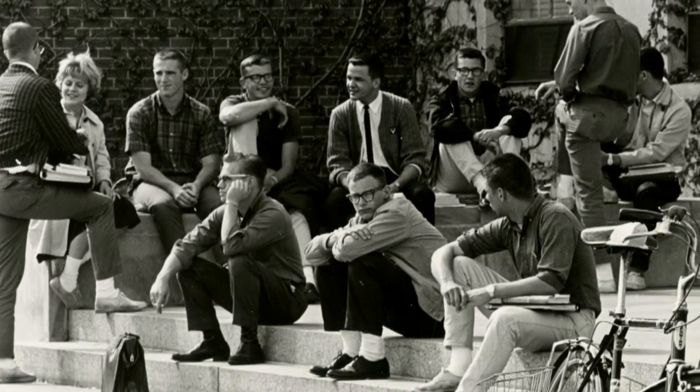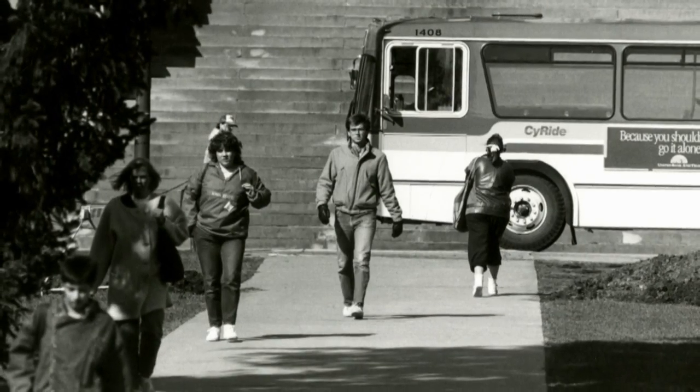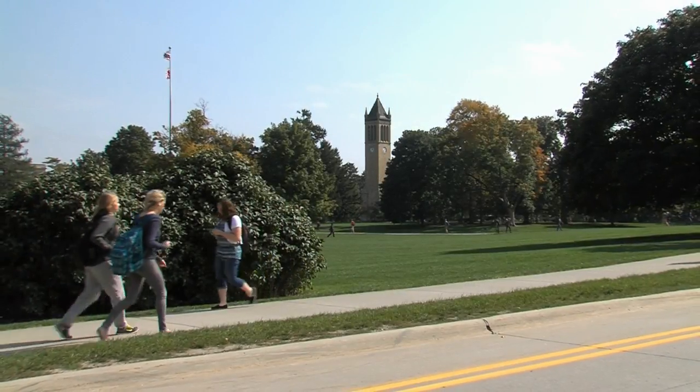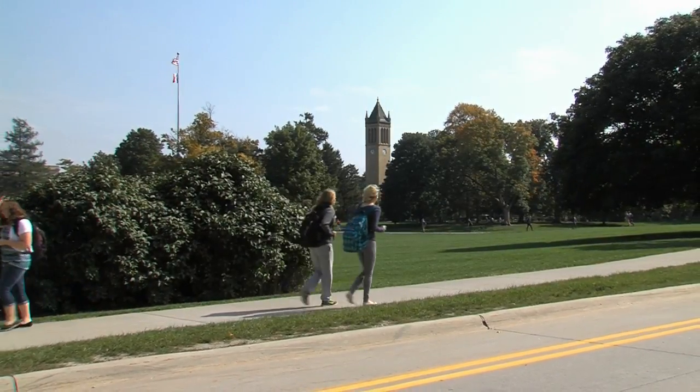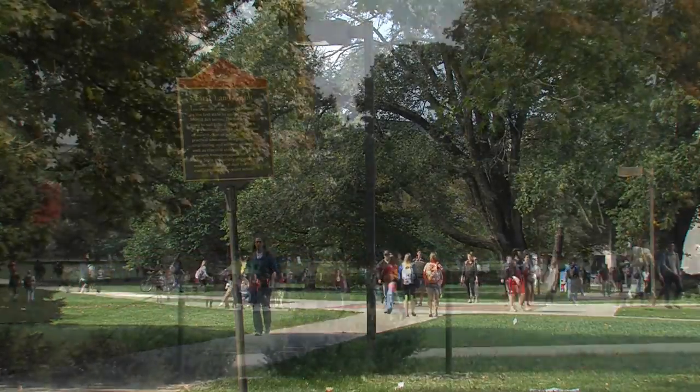It is that idea of providing more than food and shelter that has carried Iowa State University's Department of Residence through the years, making it an integral part of the student experience. Iowa State and the Department of Residence have really combined to provide a home for students.